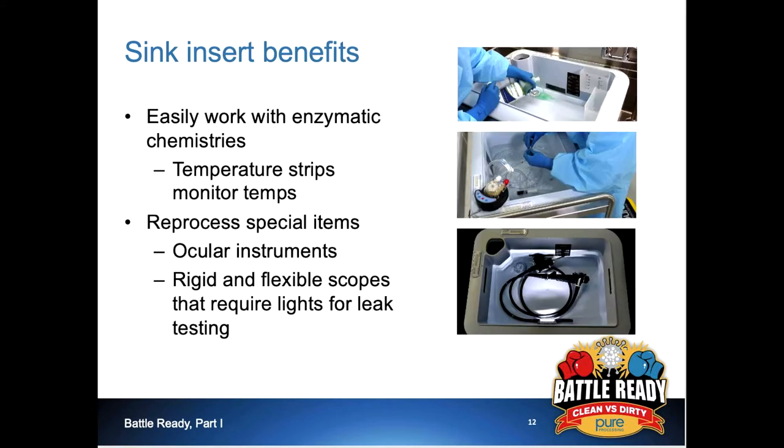When working with enzymatic chemistries, one needs to make sure the solution stays within temperature range and that it is diluted properly. Are you getting those features out of the built-in basins that you have now? Inserts can also be a fantastic option for separating specific instruments into separate basins during reprocessing. Think about ocular instruments, which have to be separated out from your regular instruments to prevent the occurrence of TASS and other issues. Sink inserts are a fantastic option to accomplish just that.